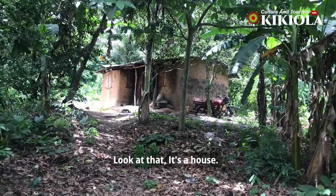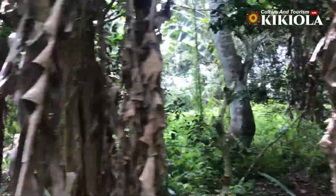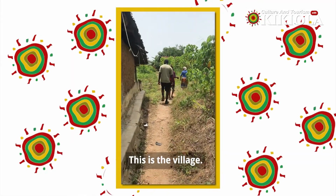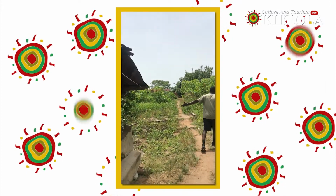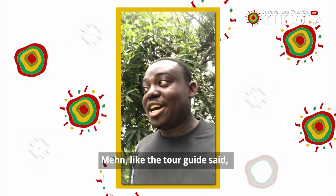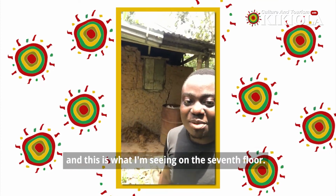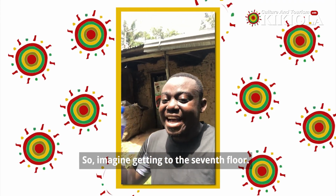Look at that. It's a house. The moment you see this house, you are here. Welcome to the last floor. This is the village Abaoke. It's true after all. Wow, I made it to the 7th floor. Man, like the tour guide said, we still get to see more houses, and this is what I'm seeing on the 7th floor. So imagine getting to the 7th floor.